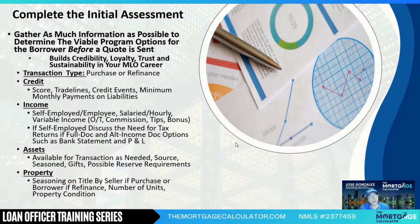So you're going to figure out what transaction type. Is it a purchase? Is it a refinance? Cash out refinance, rate and term refinance, and then depending on that are other questions you may need to ask. You definitely want to find out about their credit, but specifically certain items of the credit, like first and foremost, their credit score. And remember, ideally, there are three scores, unless they have limited credit, they may only have two or one scores.